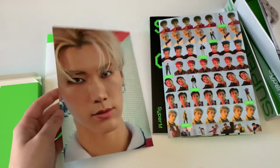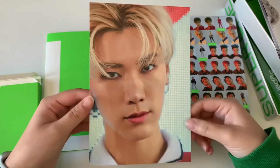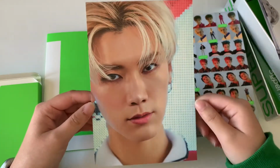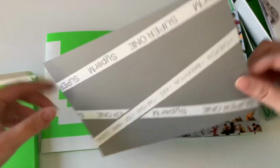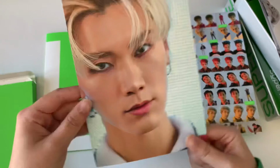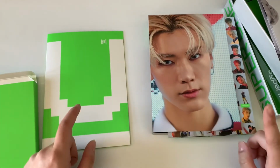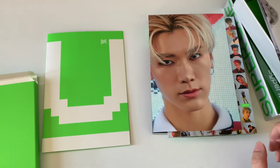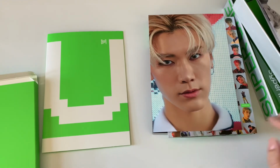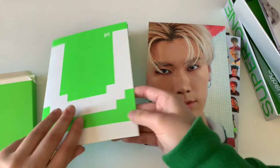No, you're kidding me right now. You're kidding me. Oh my god. Okay, well, Lord, thank you. So I got Ten's. Oh my goodness. Okay, go off. So now all I need is the group ones. So I'm hoping to get the other few albums somewhere near my nearest K-pop store. But yeah, all right, let's look at the ID.